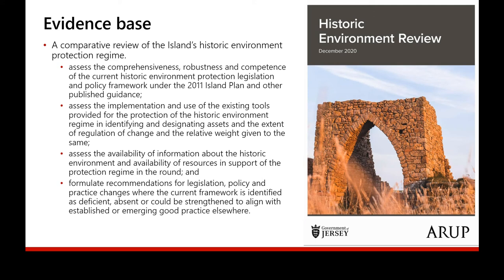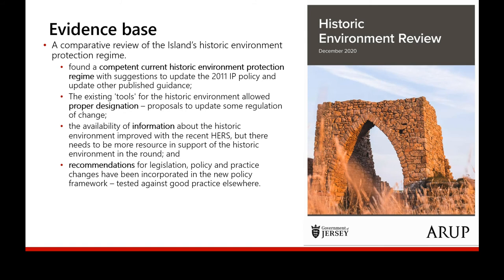That was done in a way that sought to assess the robustness of our current approach in Jersey in its own right, but also relative to how things operate elsewhere. So there was a comparative review undertaken as part of that piece of work. The key findings arising from that are set out here.